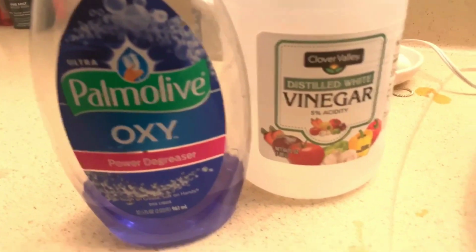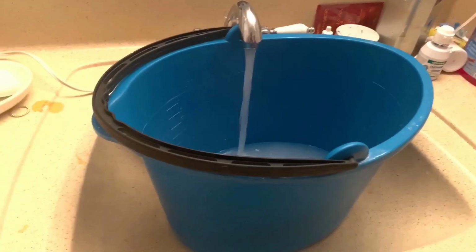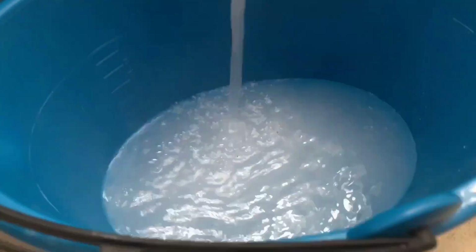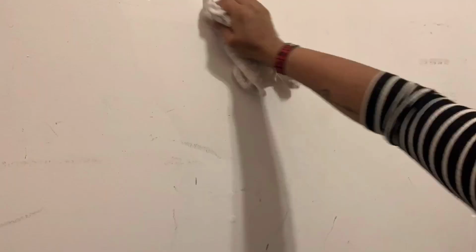And so here is the last part of the transformation. I also read online that you can use vinegar and dish soap as like the ultimate wall cleaner. So you already know the way my walls were looking, I had to scrub a dub dub. But if we're gonna be honest and put all the arthritis aside, it worked, and I'm so happy about it.